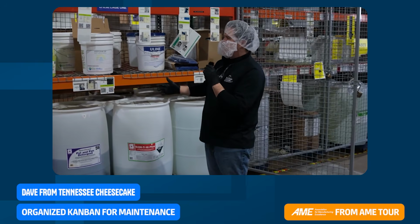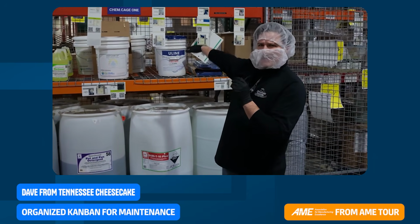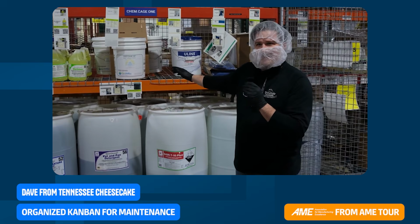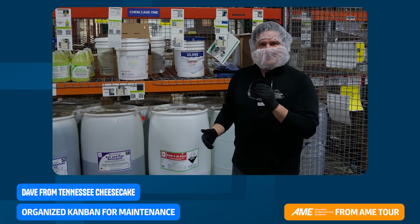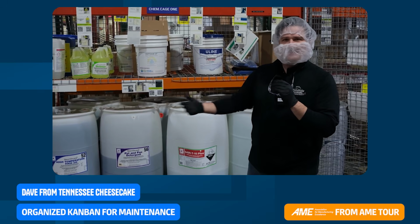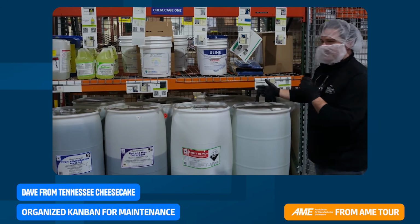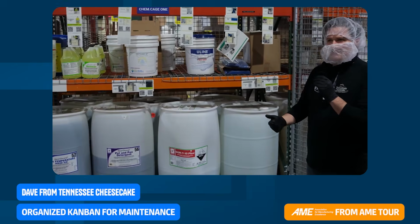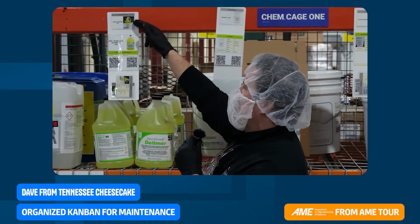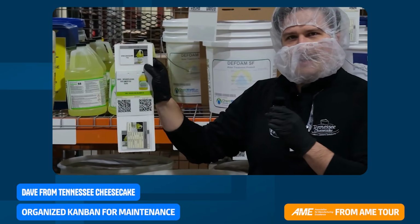So the first big improvement that we made when I first got here is the chemical cage. It used to live all the way in the back, where it was really far away. We brought it to the middle of the plant to make access really easy and to make it visible. You can see the chemical cage every day when you're walking by, so you're going to know to fix things, rearrange things, all that good stuff. So we came up with this idea. Right here, you've got your tag, your Kanban card, everything else. We just put it all on one.